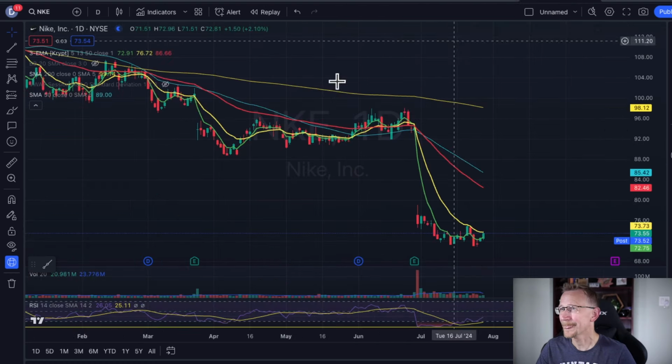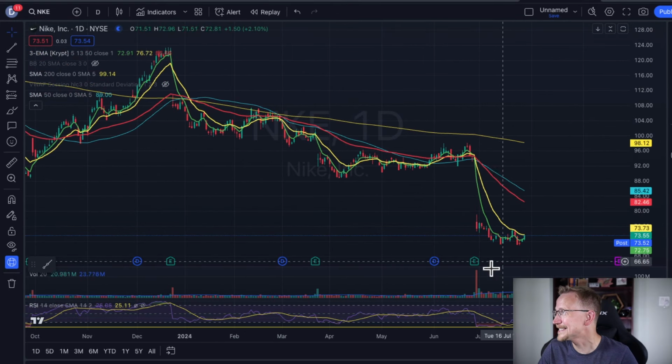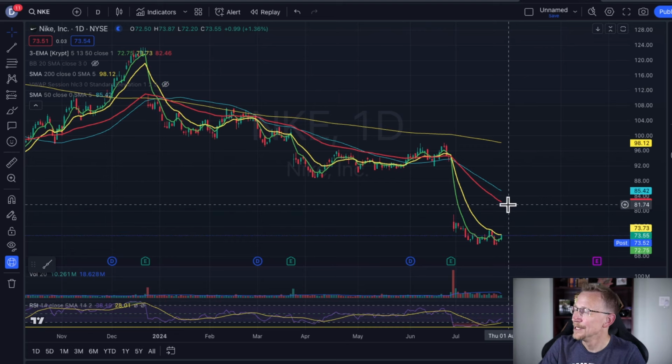All right, so Nike stock. Look at this drop that we had at their last earnings. This thing is just getting run through the mud. Found support right around $70 per share. And this is the bonus stock that I've been talking about, and I posted about it over at my Discord and also at the Stock Squad Discord.